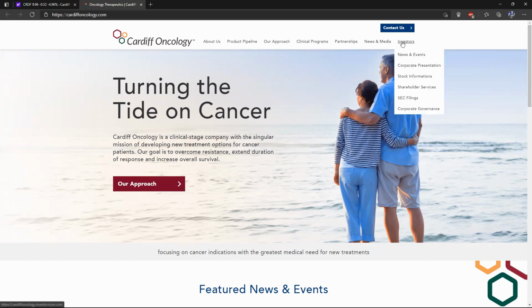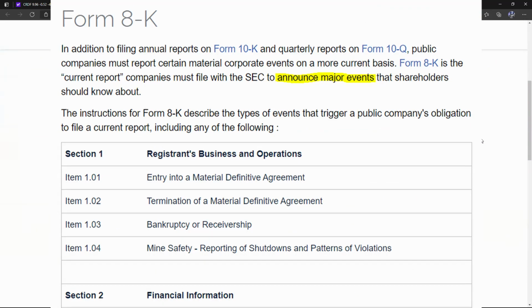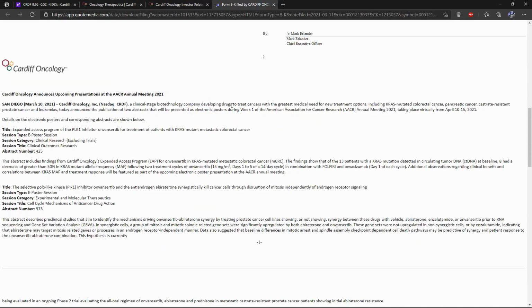So make sure to go to the investor relations page of the company, go to SEC filings, and make sure to look through their 8K and 6K SEC filings. These are essentially filings where the company is updating its investors of any major events that the company might be doing in the medium term. This is something that the officials of the company and the executive management are forced to provide to their shareholders. And the more you do your research on this, the better you will be at the end of the day.